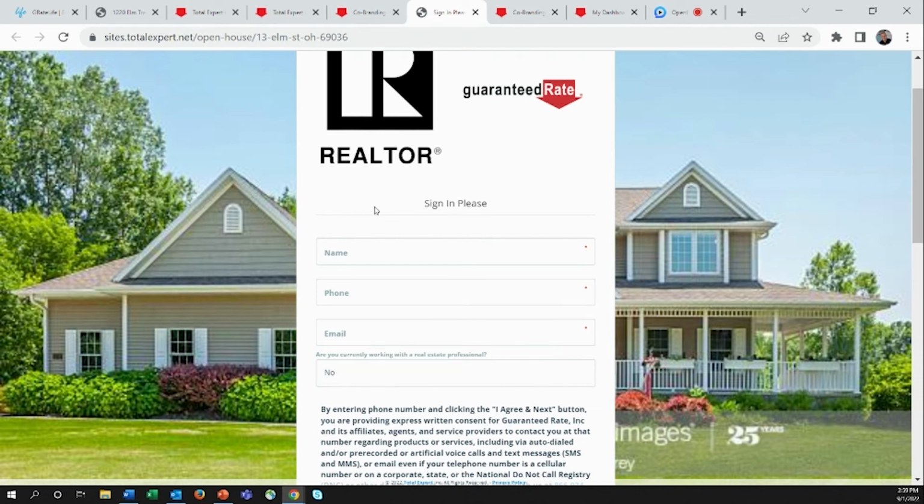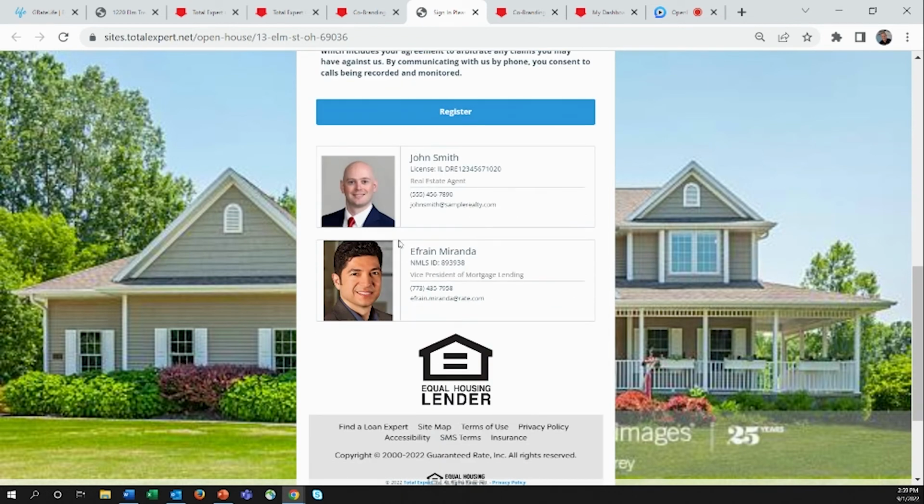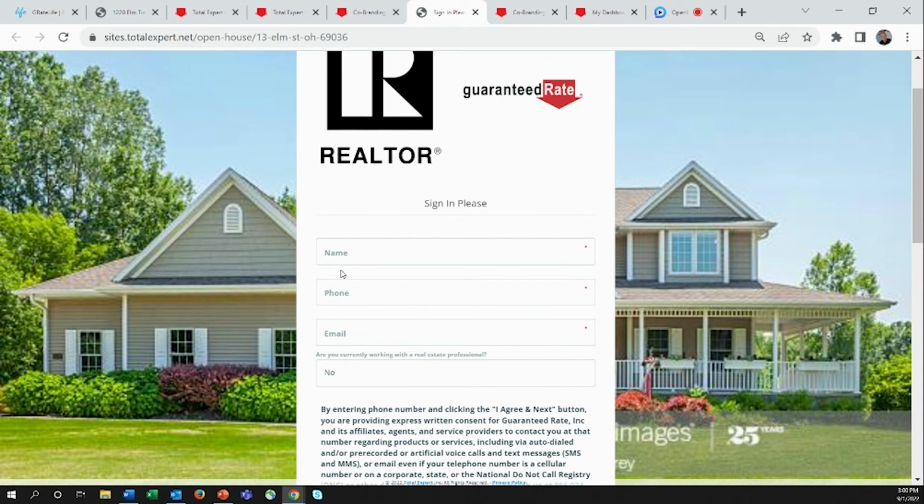I type again, that could be welcome to 13 Elm Street. There's the co-branding, the loan officer of choice. John Smith, the realtor, is your branding from your profile, and both your logo that you've added and your loan officer's logo at the top. But here is the Lead Capture piece. Everyone can sign in on an iPad.